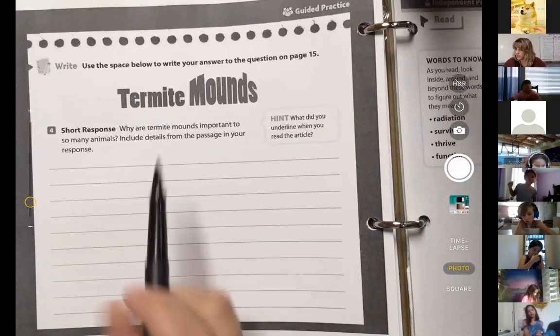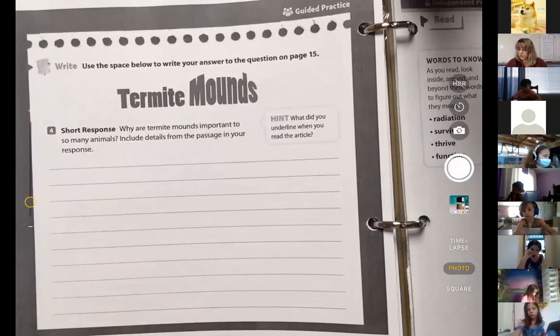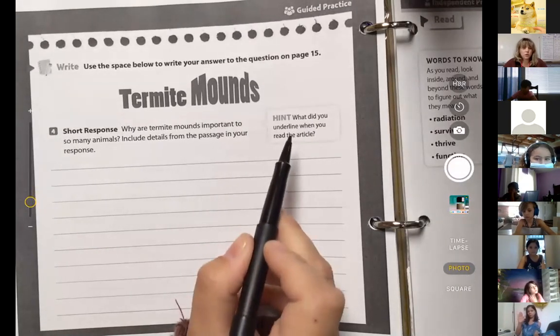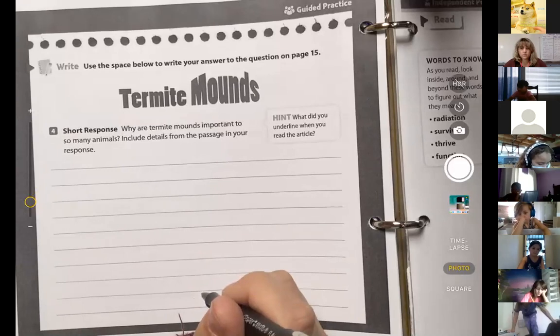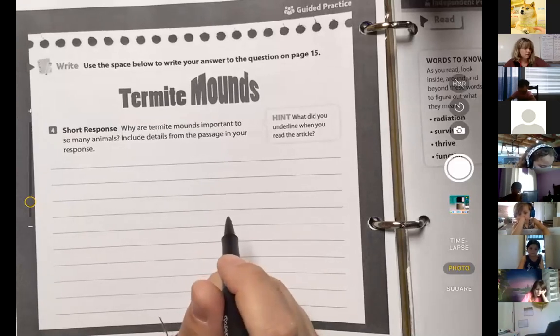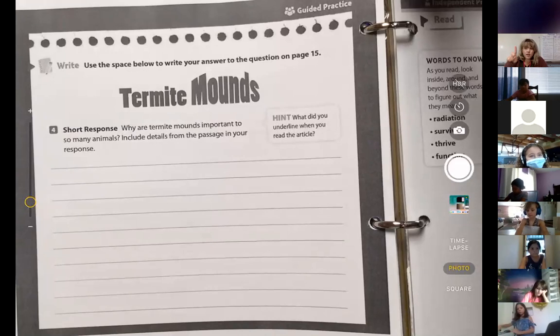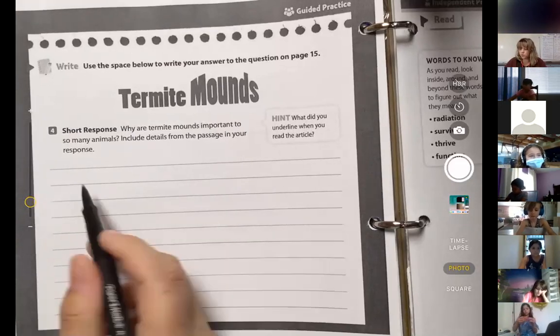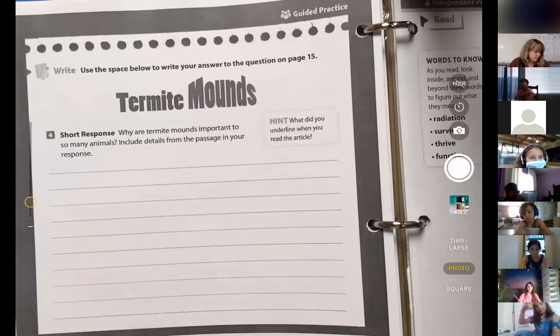So here's our question. It says, why are termite mounds important to so many animals? Include details from the passage in your response, okay? Here's our hint. What did you underline when you read this article? So remember, we underlined all the different ways that animals use it, right? Now remember, when we are answering a question, it's always important in our writing to do 2 things. We need to make sure we use complete sentences, and we always want to make sure that the person who was reading our response doesn't necessarily have to see the question, because we're going to restate the question, right?